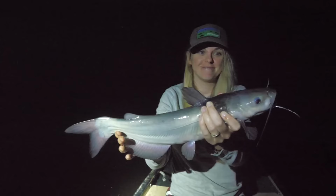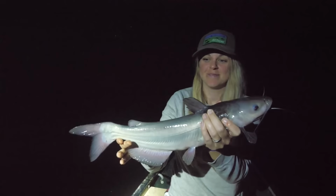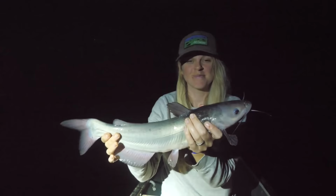This is by far one of the easiest ways to catch catfish, and we definitely recommend that if you haven't ever tried to run limb lines to catch catfish for dinner, definitely give it a try. Super easy and super effective. Super fun too.